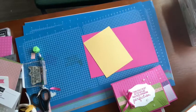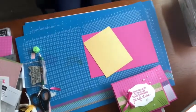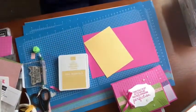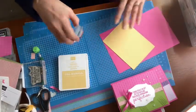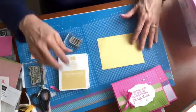Wouldn't be Facebook Live if I didn't have to get up and get something at some point. So let's see what we can get on here. So we're going to once again utilize our little birthday candle stamp and just do some random stamping.